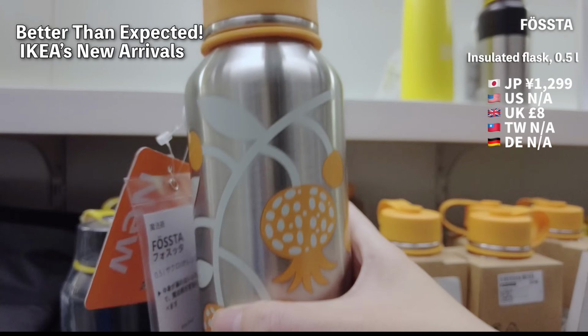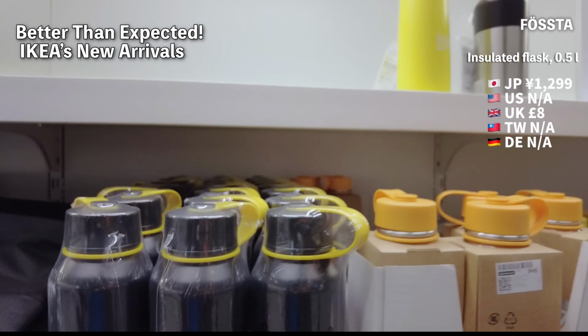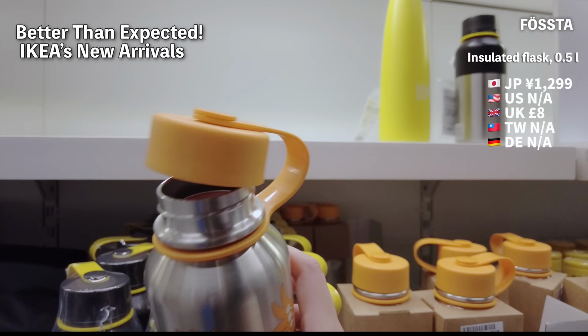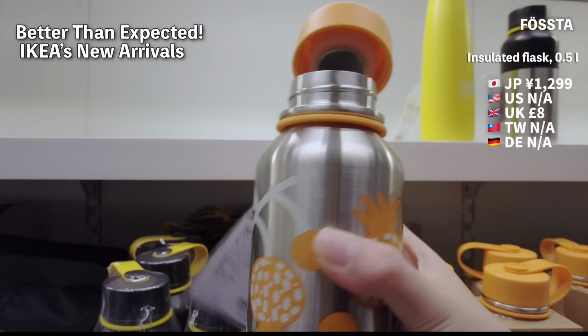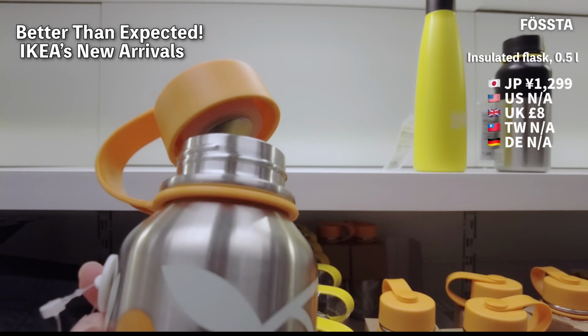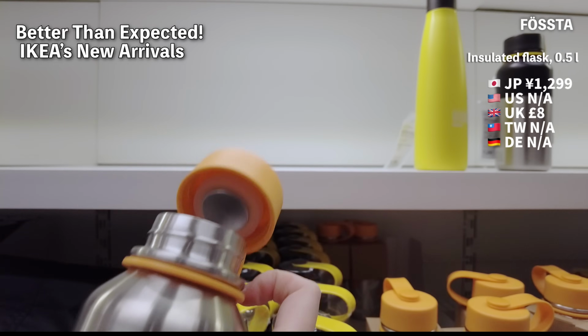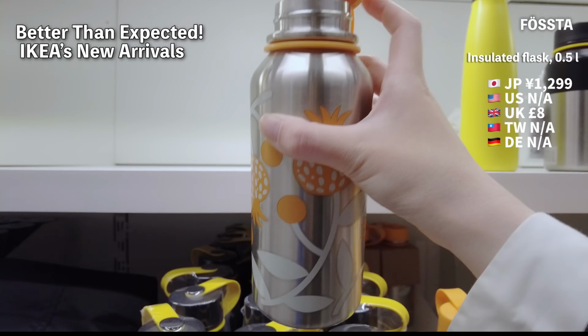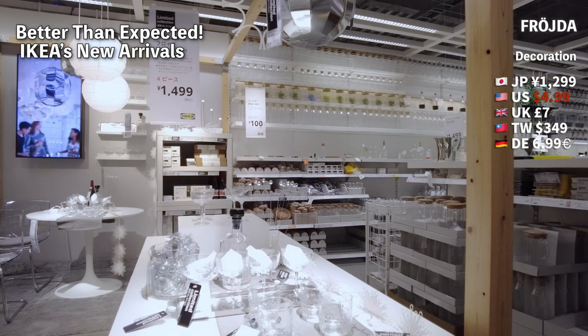First up is this water bottle. It's part of a limited collection inspired by the new year. The size is just right, isn't it? It also has a loop on the lid, so you won't accidentally drop it. Since it's a limited collection, it's perfect if you want something unique. Please note that this item is hand wash only.